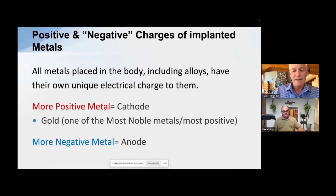Right. So I think any metal in the body, I don't care if it's just in the foot, it can cause problems all over the body.